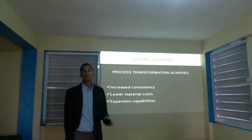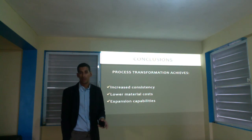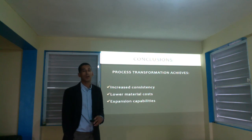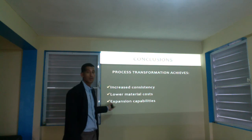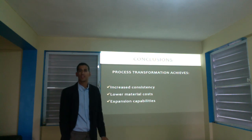The project proposal of changing the manufacturing process in a Nano brewery in order to increase quality and reduce costs was successful. Transforming the process from extract to all grain results in greater consistency in product and parameters such as density and alcohol content. The change can also achieve a reduction in costs of raw materials, providing the brewery with the capability of expanding productions later on.